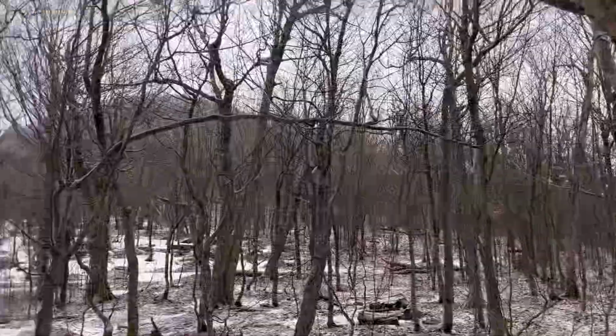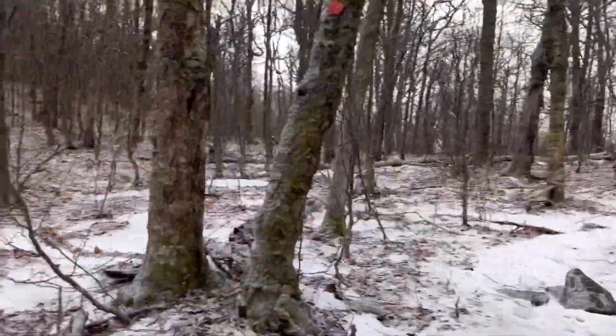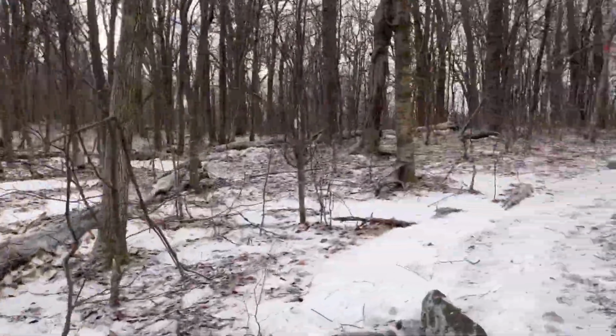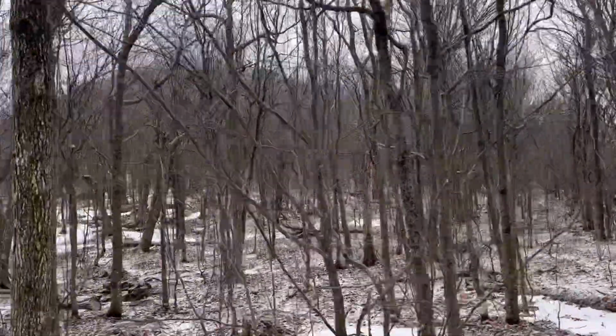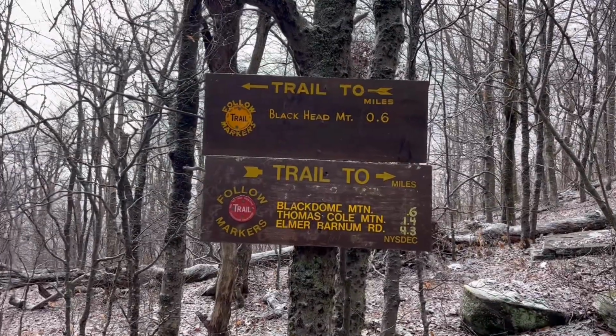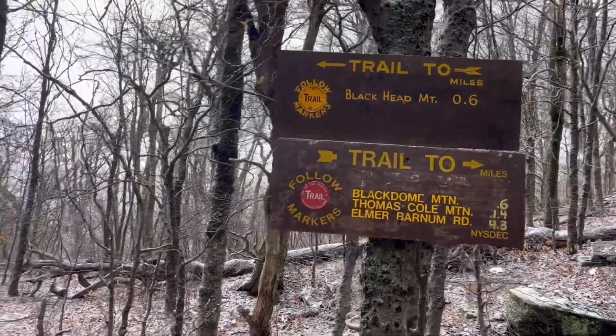If you go this way, you go to Blackhead, and that way to Black Dome. So we're gonna get Blackhead first, and then make our way to Black Dome. All right, so as mentioned, we're gonna be going left to Blackhead, and then Black Dome on the way back.